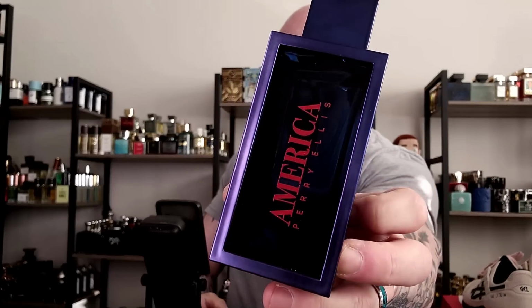But this is hands down the best smelling fragrance from the house that I've ever tried. So if you like vintage style stuff and you want a good gym bag fragrance or a good out-of-the-shower refresher, this was a great cheapie pickup, Perry Ellis America. Well, that was the 10. That's my favorite cheapie pickups that I grabbed in 2024.